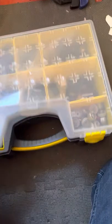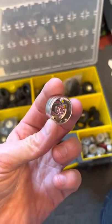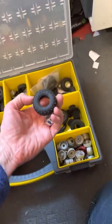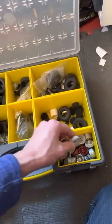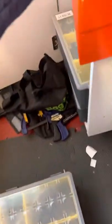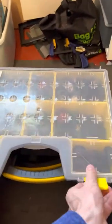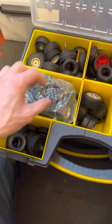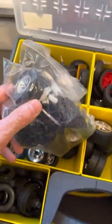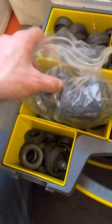I've got those ones. Oh, got quite a few 1/24 scale Italeri truck rims, which will fit those RC4WD tires, as well as other tires. They can look quite good on 1/18. Right, this is more off-road tires, all sorts. I buy a lot of kids' toys, like RC toys and trucks, for wheels. That's where I've got those ones from.